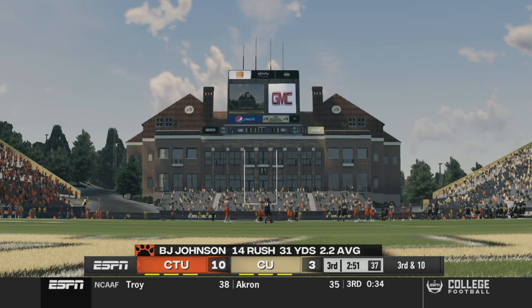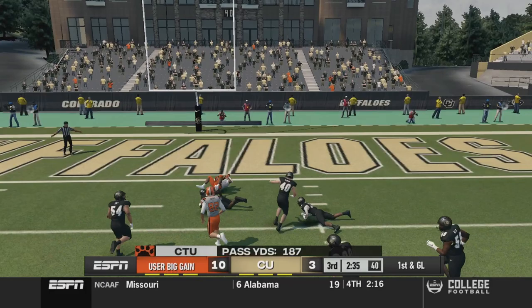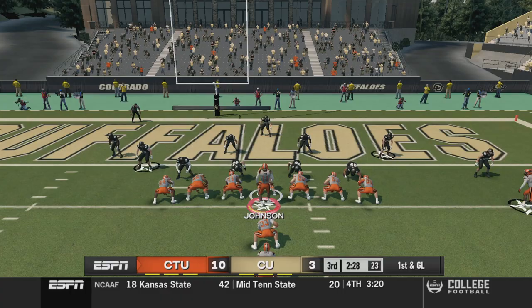Looks like they have 3 men deep on this one, only rushing 3 as well. Johnson throws across the middle, and he's got Mookie Richardson at the 10, the 5, and tripped up at about the 3. Finally, a big play. 15 of 21 for B.J. Johnson. It wouldn't seem that way with how our offense has been playing. But now we're inside the 5.